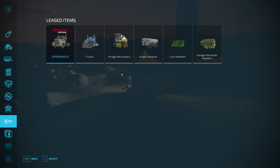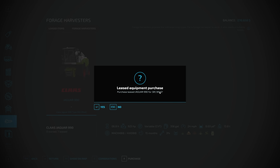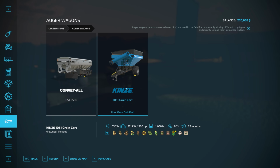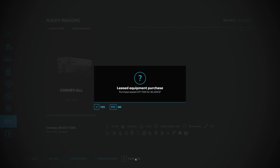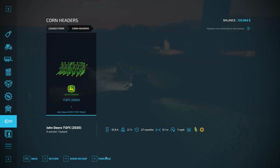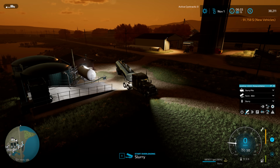However, with that extra money that we just managed to get, we're going to take a look at our existing leases. I want to see if I can purchase another piece of equipment. This one's a bit too expensive yet, but we've got a few trailers here that we could get. This cart has been doing us well. We might as well pick that up, and maybe I can get this conveyor. This has been for hauling our lime around. Yeah, we'll go ahead and grab that as well. And maybe we can come in and pick up a corn head. Yeah, we've got the money for that one. That should start dropping our lease prices down drastically.